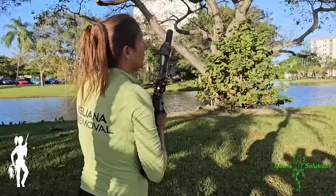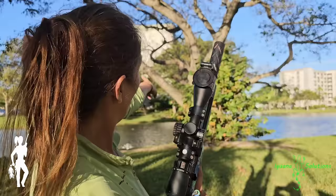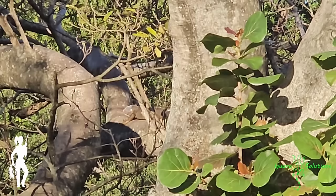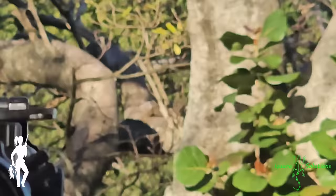Just threw down our four iguanas, and here's our brownish orange one on the third branch up. One, two, three. He's just looking at us, sitting on the horizontal branch, kind of towards the water. Probably just under 20 yards, or right around 20 yards. I'm shooting on high power. I do, in fact, have air, so let's go.